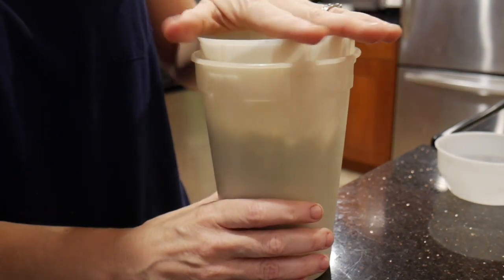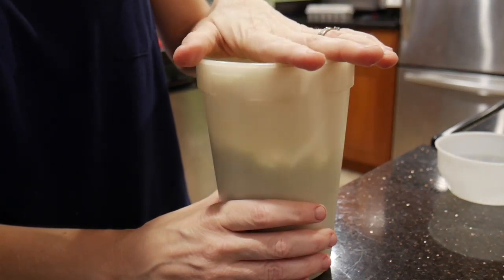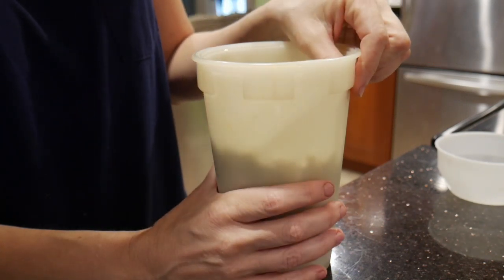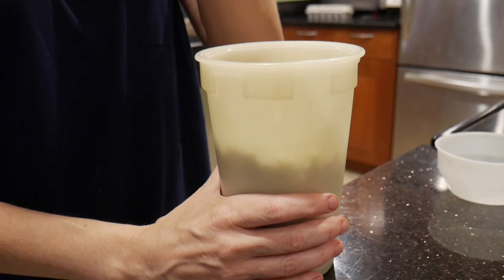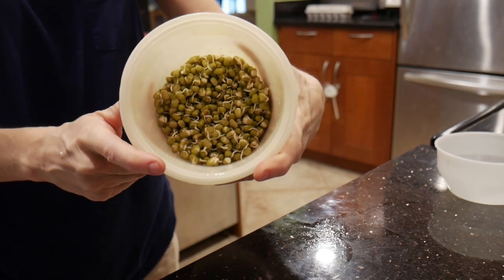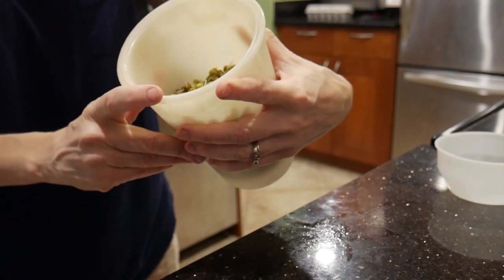Every 12 hours, I'm gonna rinse my beans. It's really quick. You're cooking in the kitchen. Oh, the beans are sitting right there. Take them, rinse them, keep cooking. It takes like 5 seconds. And then they grow. This is probably 24 hours worth of growth right here, and you can start chewing on them now.